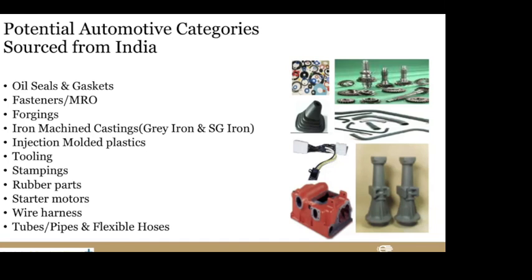Okay, thank you. So this is about automotive, but not only those categories apply to different industries.